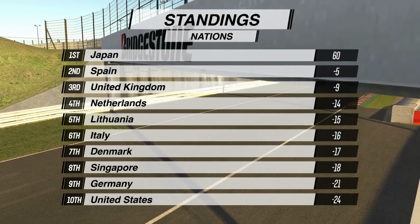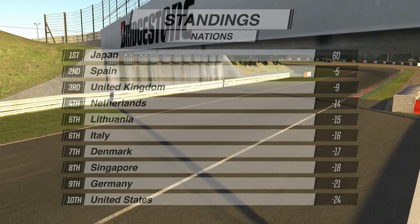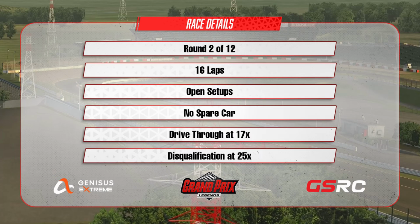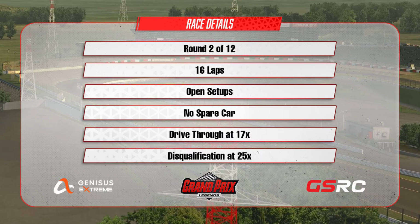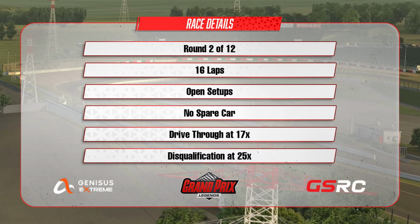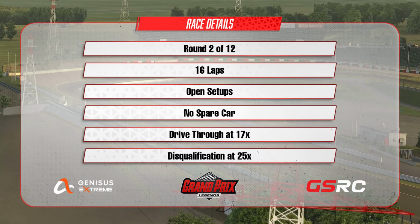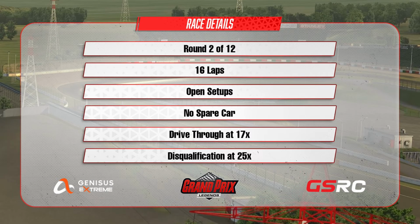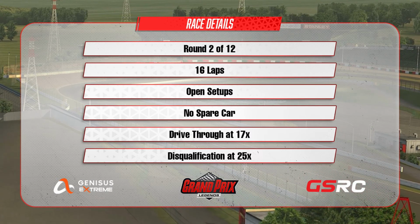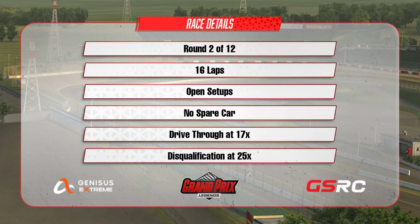But, of course, we need to familiarize our audience with what this race itself is going to be like. Joey, why don't you run down our race details? Round 2 of 12 this season. It's going to be 16 laps around Suzuka. An open setup, which means that you get to open up that garage tab, tweak and tune on that car. If you don't feel that it's driving right, well, go ahead and make some adjustments out there.